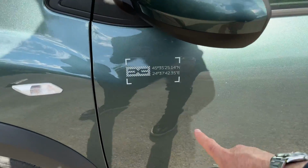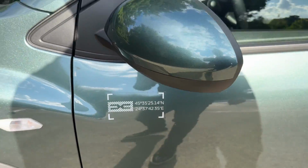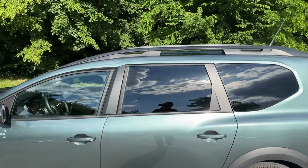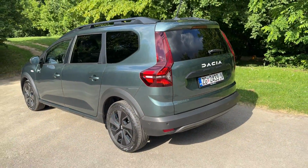And then here we have the sticker, and this is, by the way, the coordinates. These are the coordinates for the Transfăgărășan Road in Romania, so also a cool detail. You can also notice the modular roof rails. And now we will move on to the rear of the car.